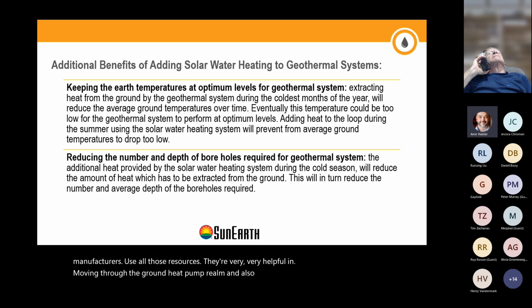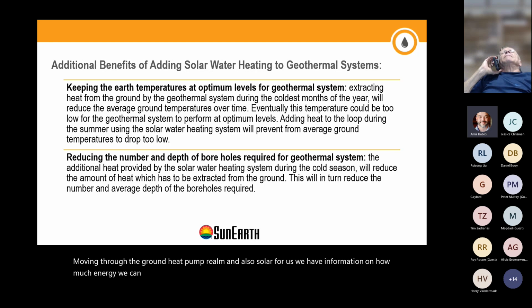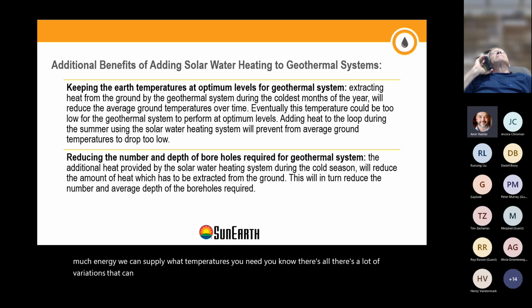For us, we have information on how much energy we can supply, what temperatures you need. There's a lot of variations that can happen, and it's all specific to the project you're working on. Exactly, as Bob was mentioning.